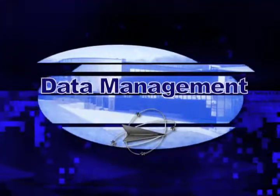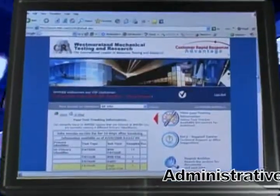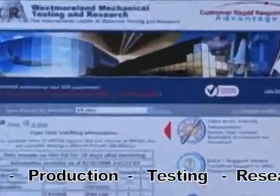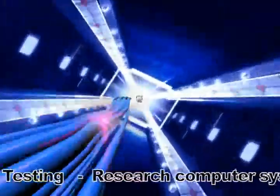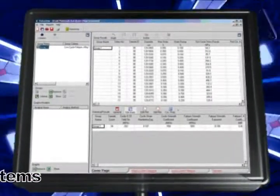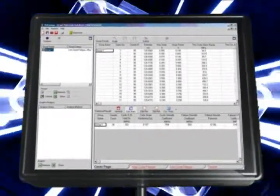Data management. WMTR leads the field in developing material testing software and systems. Our in-house staff of programmers and hardware technicians maintains a vast network of administrative, production, testing, and research computer systems. The data management staff works closely with our engineering and technical support teams to design and write innovative, one-of-a-kind testing software to meet unique customer requirements.